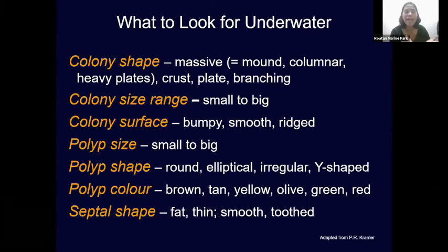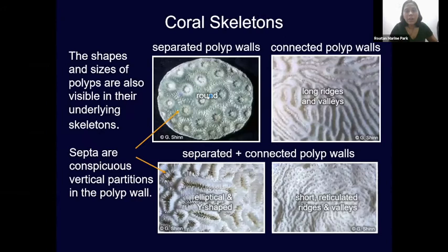And again, septal shape, those little teeth that we talked about in the previous slide. Are they fat? Are they thin? Are they smooth? Are they toothed? So I will be talking a lot about septa, so get familiar with septa. And just go back a little bit, septa are basically these little partitions in the polyp.